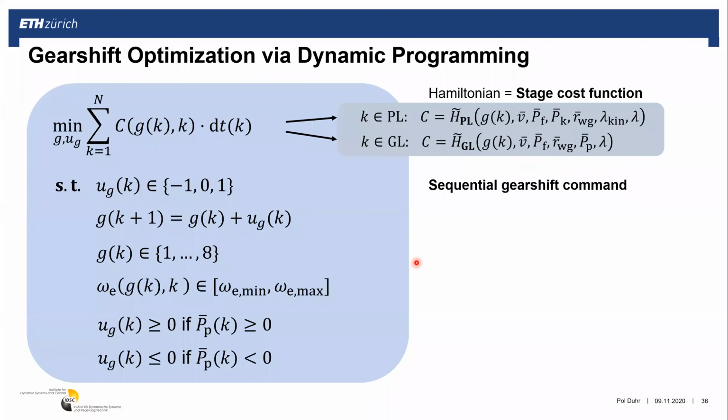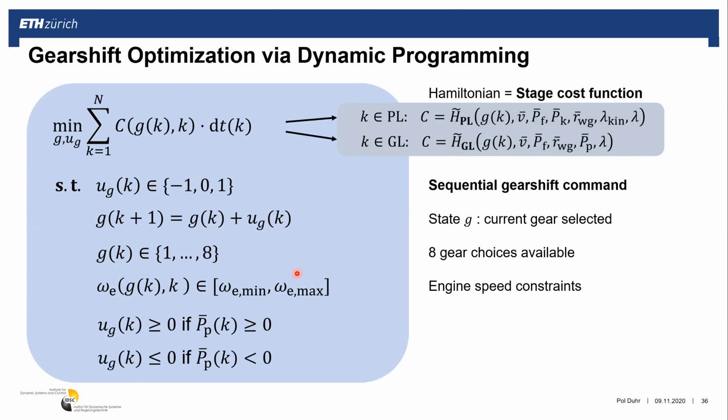We have one input, which is the sequential gearshift command. So -1, we downshift one gear, 0 remain in the gear, 1 do an upshift. We have as a state G the current gear selected. So the gear at the next step will be G plus the input. 8 gear choices available. Then we consider the engine speed constraints. So when we are traveling at 300 kilometers per hour, we can't go into first gear because then everything would break. So that's also considered.